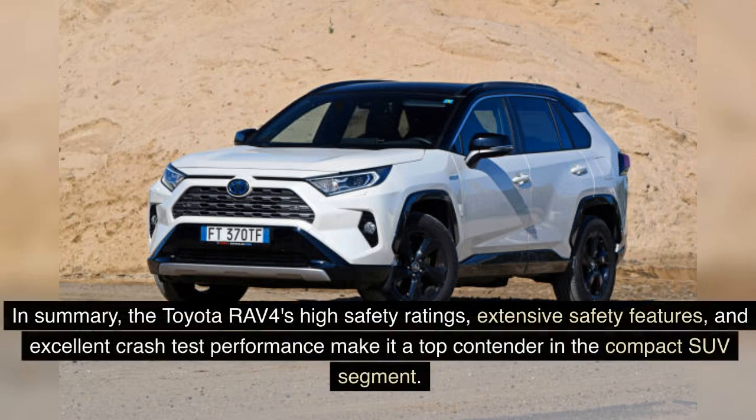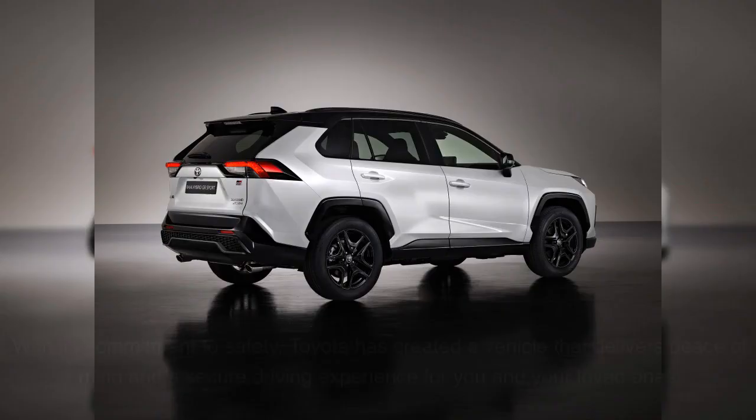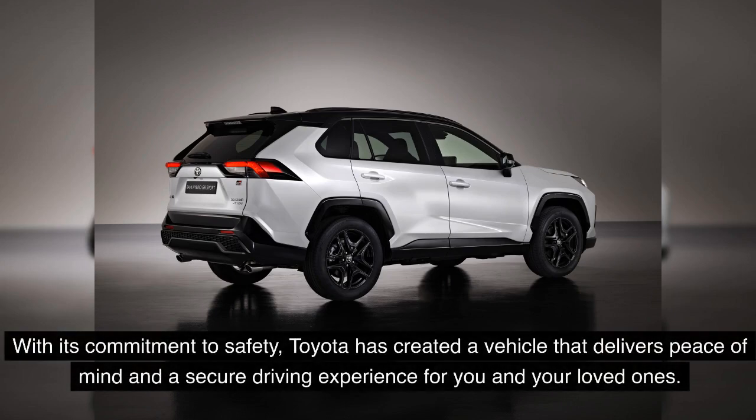In summary, the Toyota RAV4's high safety ratings, extensive safety features, and excellent crash test performance make it a top contender in the compact SUV segment. With its commitment to safety, Toyota has created a vehicle that delivers peace of mind and a secure driving experience for you and your loved ones.